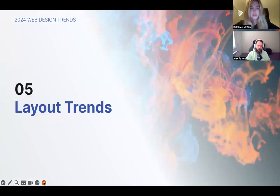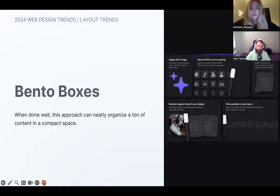Next, we have layout trends. There's some really interesting things happening here. And the biggest thing with layout trends is the combination of everything we've talked about already.